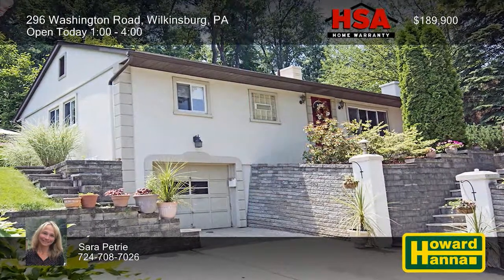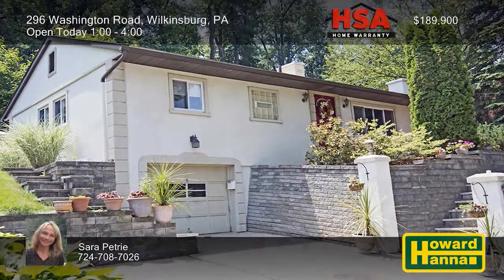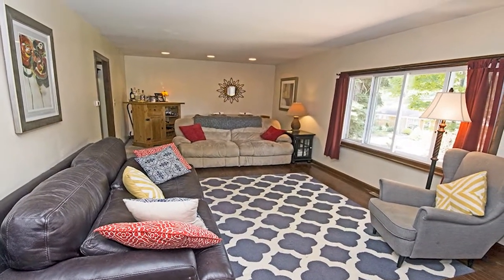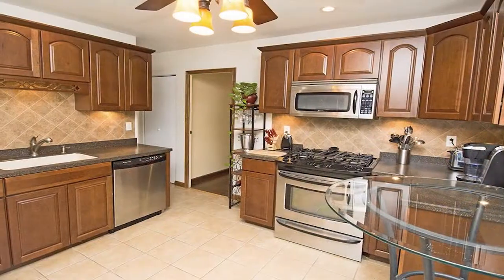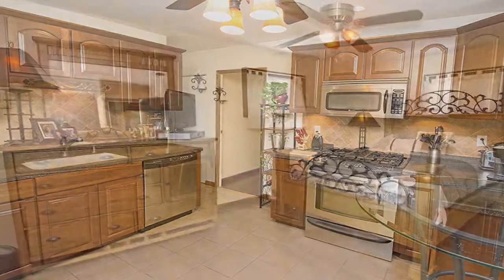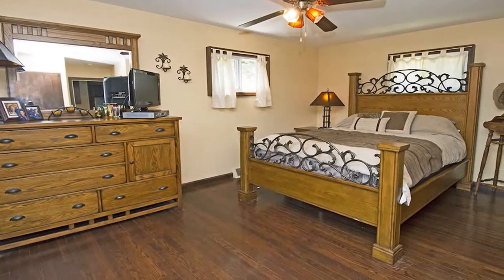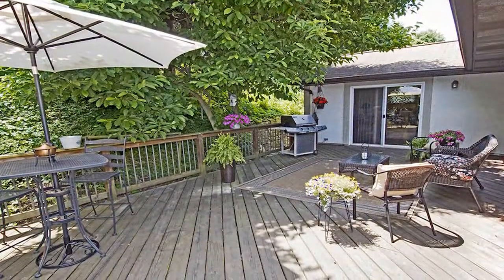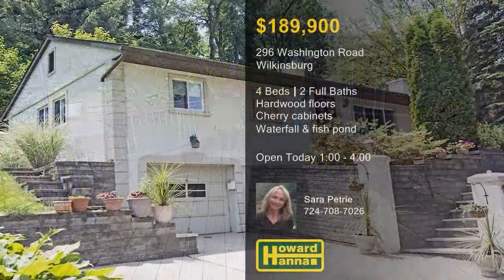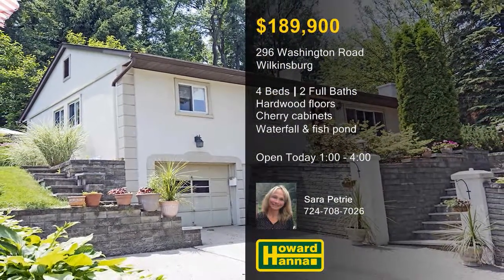This four-bedroom, two-bath Wilkinsburg ranch is part of the desirable neighborhood of Edgewood Acres. A wide picture window scatters natural light across the living room's hardwood floor. The ceramic-tiled kitchen has been remodeled with cherry cabinets and stainless appliances. Both baths have been updated, and the master suite addition could be a family room or den. A private rear deck overlooks the landscaped yard's waterfall and fish pond. Experience it all for yourself at this afternoon's open house with Sarah Petrie.